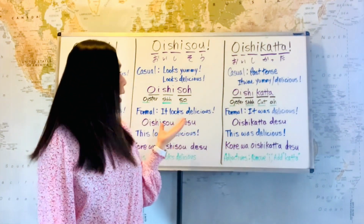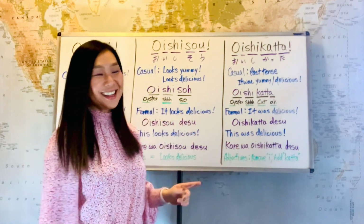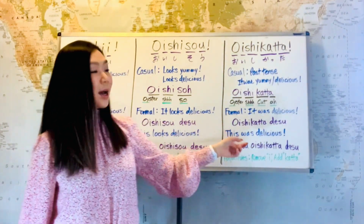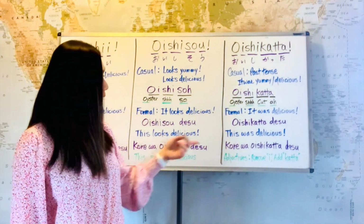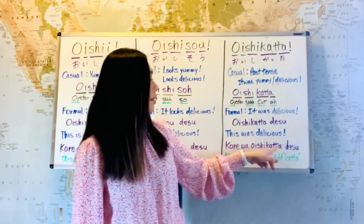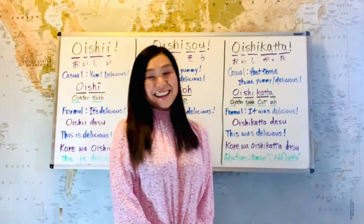And formal way, how do we say it? You just have to add des. It's easy. おいしかったです. It means it was delicious. How about this was delicious? And again, we just have to add これは in front of おいしかったです. これはおいしかったです. This was delicious.